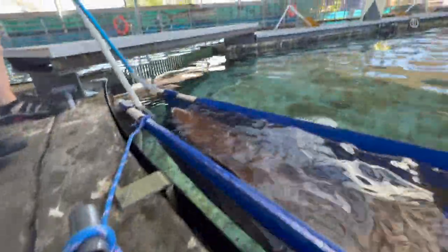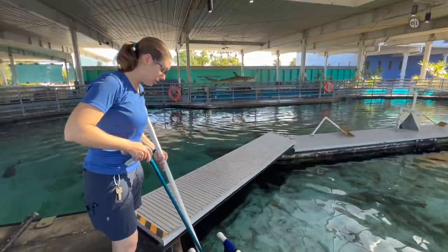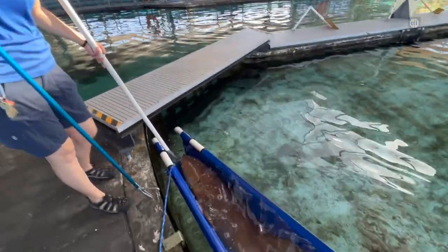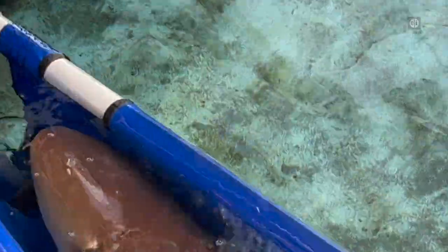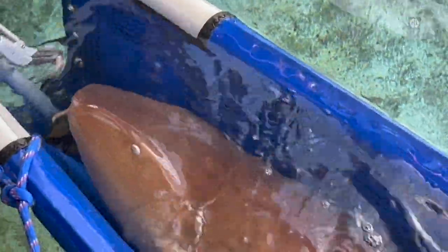Along with stretcher training, while they're in here, we can also do tactile. So that gets them used to us touching them on either their pec fins, their dorsal fins, along their side. Because again, we might have to do some blood draws. When we measure and weigh them, we have a measuring tape. So we get them comfortable with us touching them.